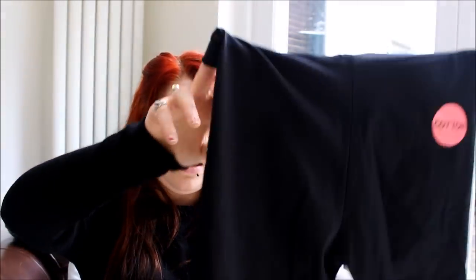So I have just been wearing leggings that are cut and they roll up and things. So I decided to invest in some cycling shorts. Now these are perfect because they are long enough not to be shown when you're actually wearing the dress, so you can't see them when you're walking around.